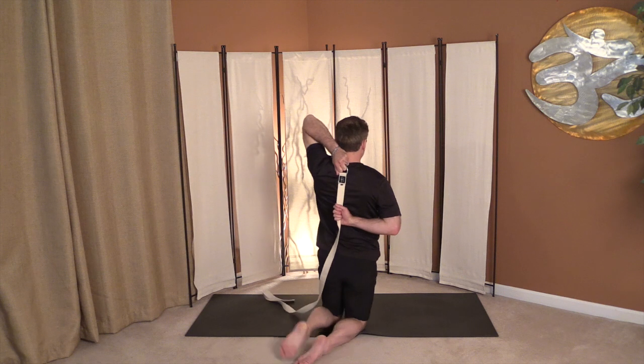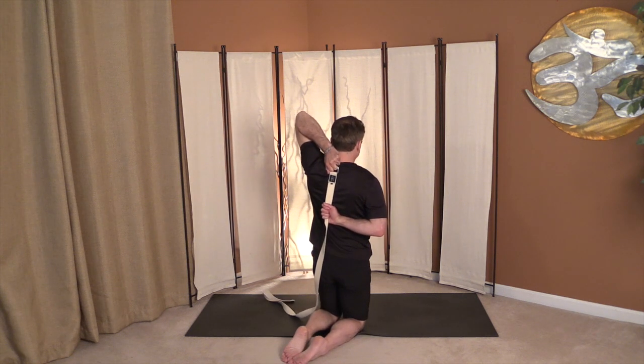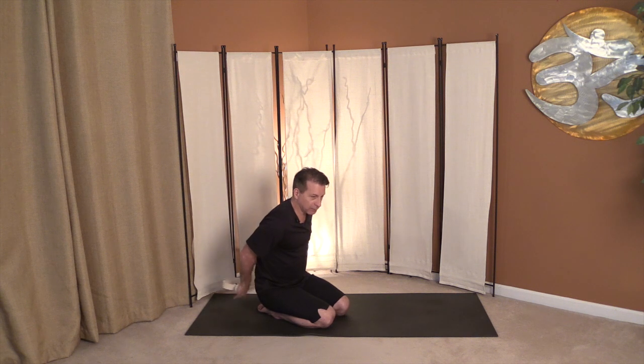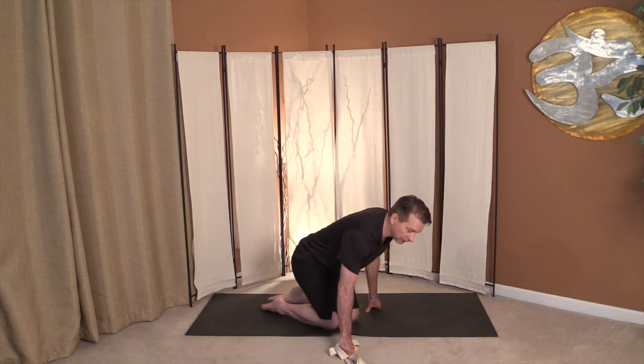So remember, left elbow up, right elbow points down, and as you can see, I'm pulling up and I'm pulling down, and I'm rolling the heart open. So stay here and deepen the breath. Set your gaze. Keep your face soft. And release.